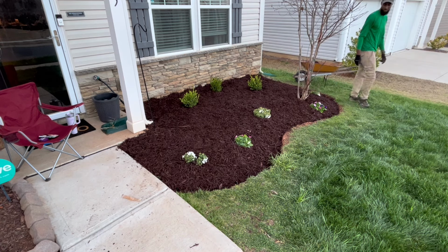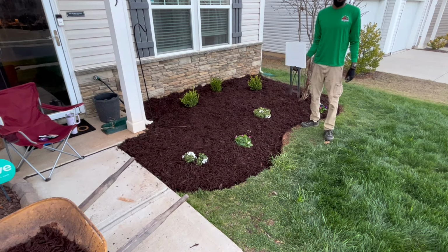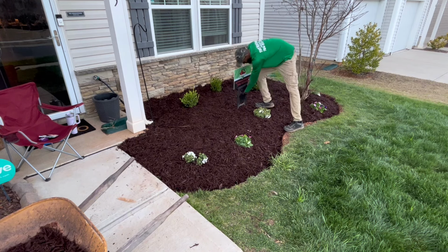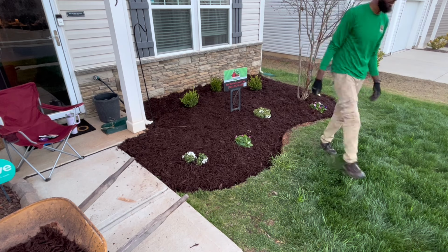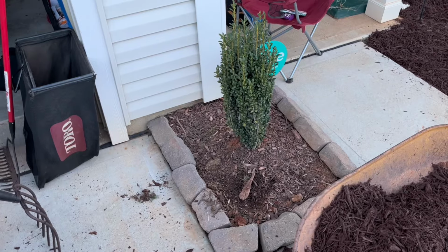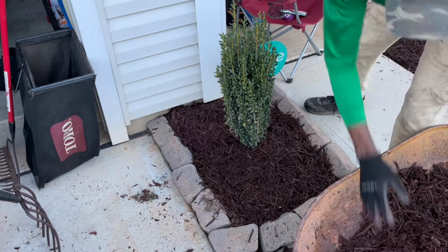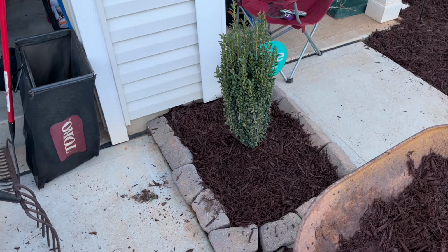And yep, put a little mulch on the side. Yep, and we out. Oh, and that's my sign as well. I like to keep a sign so if the neighbors come by and see it, they can call me. Always promote yourself, guys. Always promote yourself. People are watching. I get calls from people walking down the street.